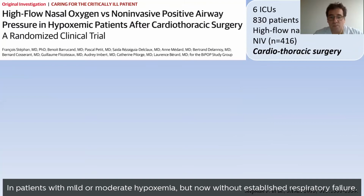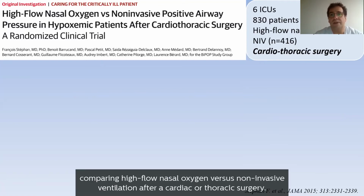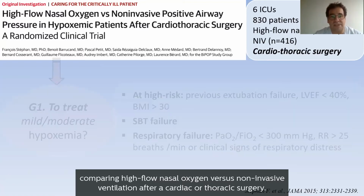In patients with mild or moderate hypoxemia, but now without established respiratory failure, this study was published 5 years ago in 6 ICUs, more than 800 patients, comparing high-flow nasal oxygen versus non-invasive ventilation after cardiac or thoracic surgery.